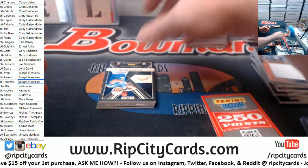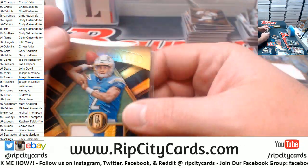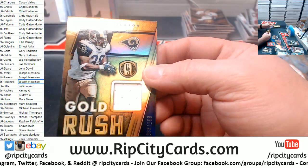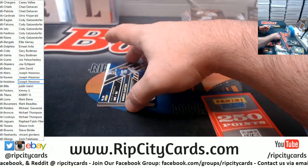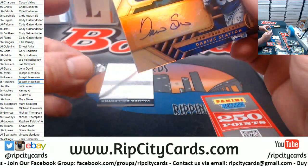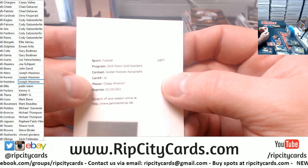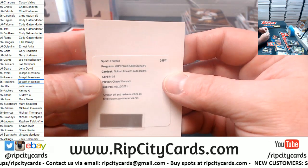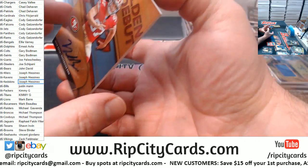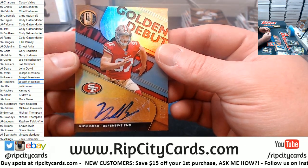Elway to 99, if I didn't say that already. Stick, 4-color to 49 for the Chargers. Steven Jackson to 199 for the Rams. Darius Slayton to 99 for the Giants, swatched and autographed. Dear Valued Collector, congratulations on your Chase Winovich Golden Rookie autograph. Obviously. And a Nick Bosa to 25 for the Niners.